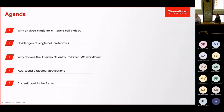I also want to stress that I think particularly for single cell, it feels like a very collaborative thing. We are working with researchers, with other manufacturers, and everybody seems to be working together to solve this problem and to come up with advances and developments. And I think that's really good. There will be some applications scattered throughout, but I'm leaving a lot of the real applications for the academic presenters. But I also want to talk about our commitment to the future, where we see this is going, and why we think this is important and why we are involved.